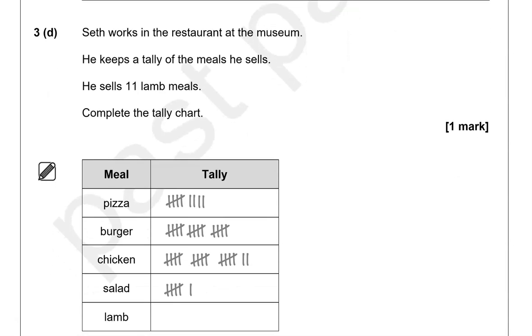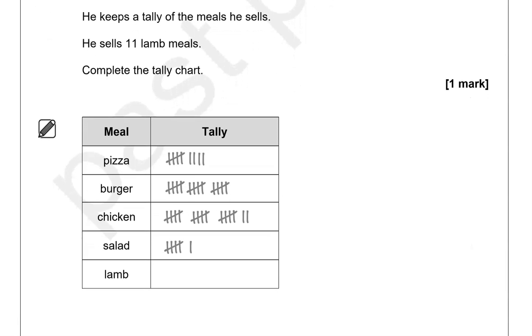Seth works in the restaurant at the museum. He keeps a tally of the meals he sells. He sells 11 lamb meals. Complete the tally chart. So lamb, it's 11. So we're going to do 1, 2, 3, 4, 5, 6, 7, 8, 9, 10, 11.